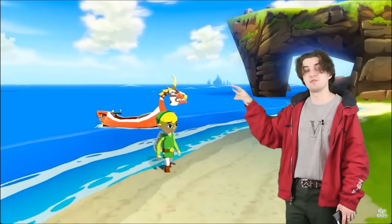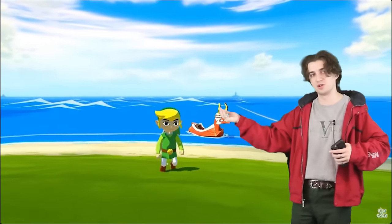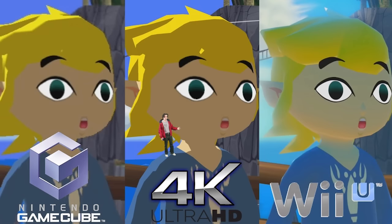That's not to say that these games' visuals can't be improved on. As you can see, I'm using the HD version of Wind Waker, but my point is that these styles age better. Wind Waker is a perfect example of that. Yes, the HD remake does look better, but if you compare it to the original, the improvement isn't this drastic overhaul of the game's look and aesthetics.